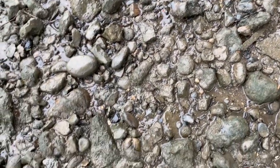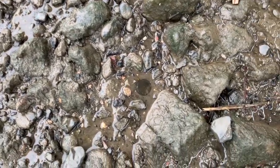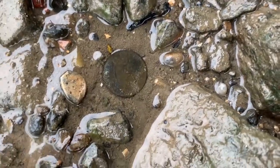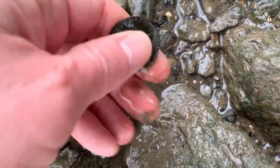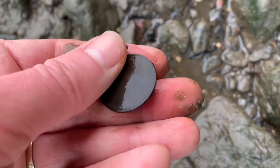It's very muddy today. It's hard to see much. Ooh, what's that? Look at that. She's sitting there on top. Hopefully it's not just a 2p coin. Hopefully it's a bit older. Let's see what it is.